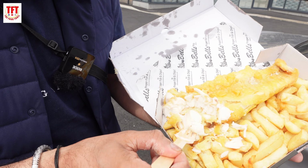Maybe that's because it's gluten-free. I don't know. I've never tried a gluten-free fish and chips before, so maybe that's why they might have sacrificed the taste a bit. I'm not sure. If you look at the flakes.